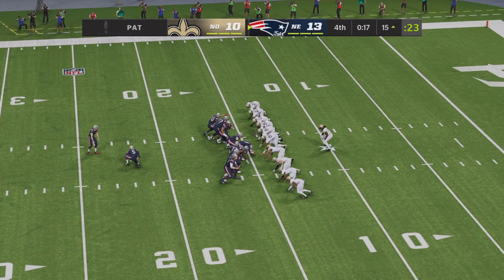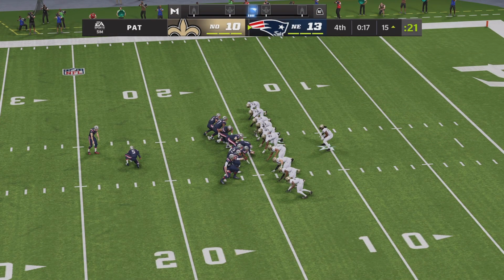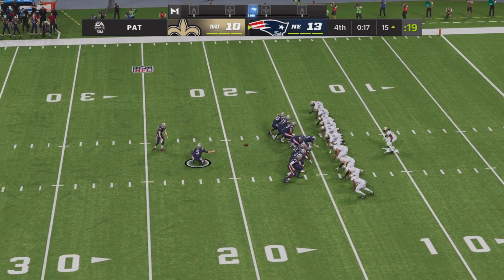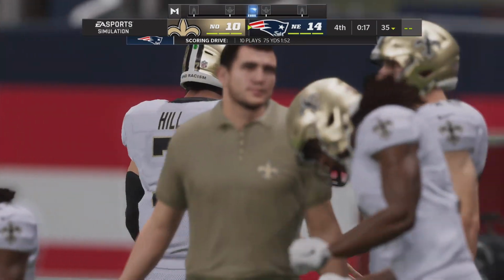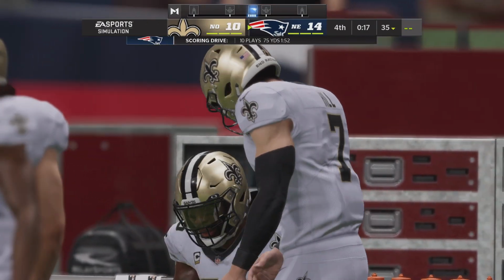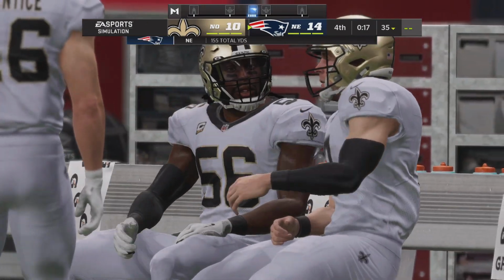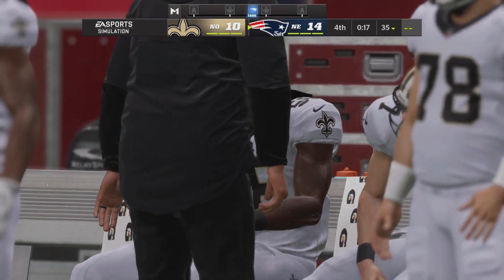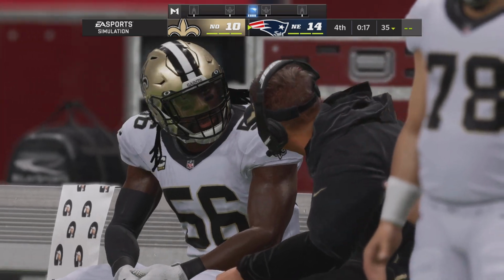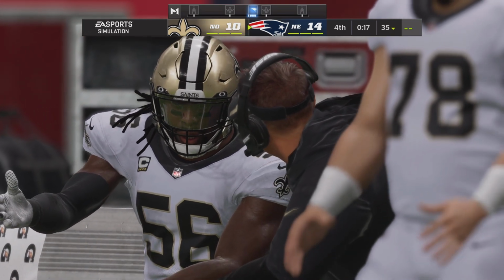On for the extra point is Folk. And it would appear they're going to get out of here with a come-from-behind victory. So the drive goes 75 yards, 10 plays. And it's capped off by the late touchdown that puts them out in front here in the final minute of the contest.